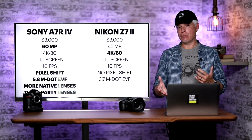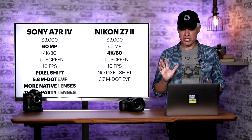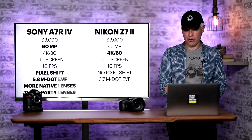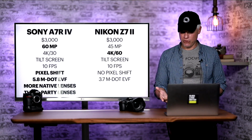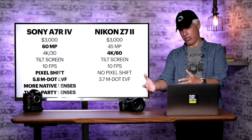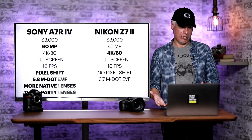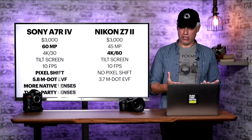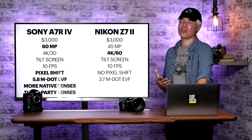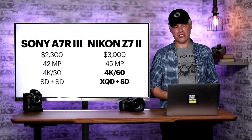They both have the same tilty up-down screen, which is disappointing, and they both shoot about 10 frames per second. The Sony A7R Mark IV has a high-resolution, beautiful viewfinder and far more native mirrorless lenses, though with a Nikon you can adapt so many different Nikon DSLR lenses. Like I said earlier, the Sony A7R Mark IV supports a wide variety of third-party lenses, which just opens you up to so many different options.